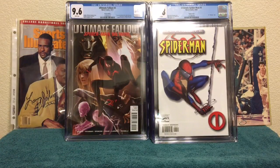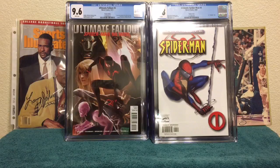Ultimate Spider-Man number 1. This is the retailer incentive white cover, and I don't remember what the ratio was on this back in the day. This was one of the first spec books that I really did well on. I had about 17 of these, sent them into CGC, sold them off and made a pretty good profit, and kept a few for myself.